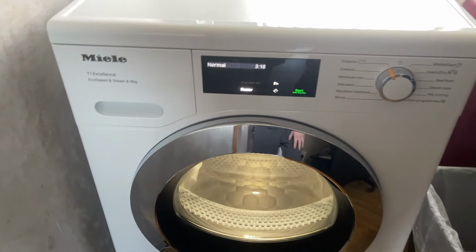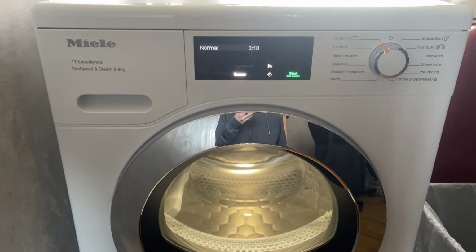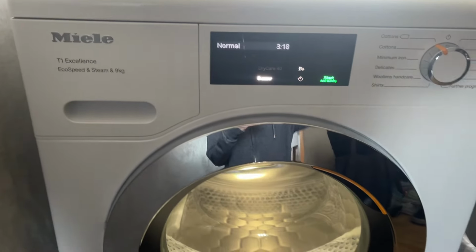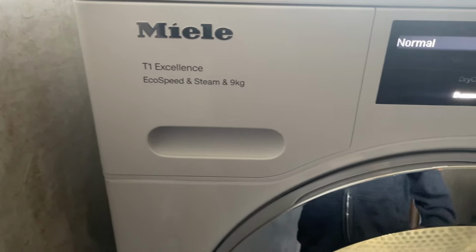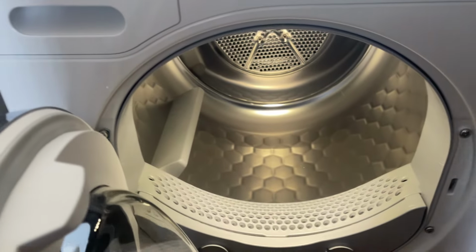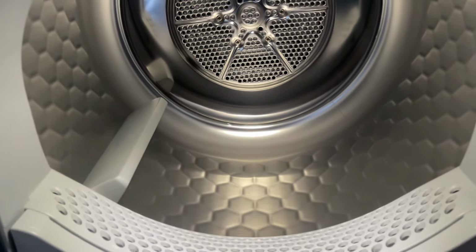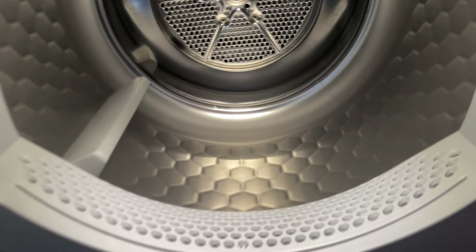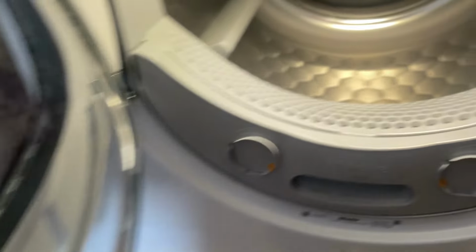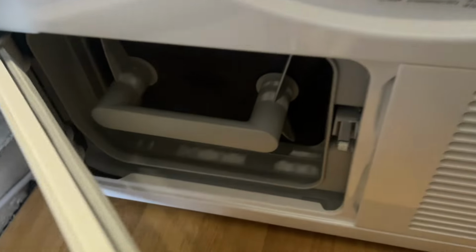Absolutely bankrupt. So yeah, I went for the matching dryer to the Miele W1 washing machine. The T1 Excellence Eco Speed Steam 9 kilo. The drum's absolutely massive compared to what I'm used to, with it being 9 kilo instead of 8. So it is so nice to have this dryer inside. It has a proper glass door and really nice filters. It also has the foam filter at the bottom, which is really nice to have.